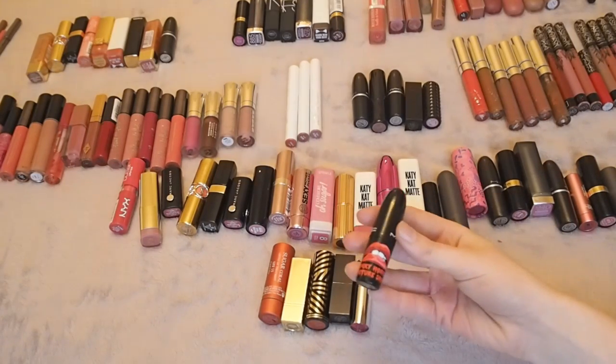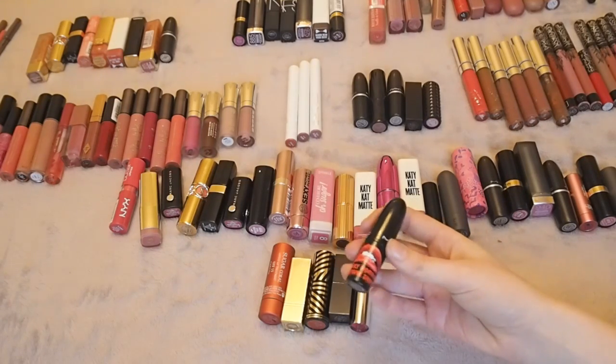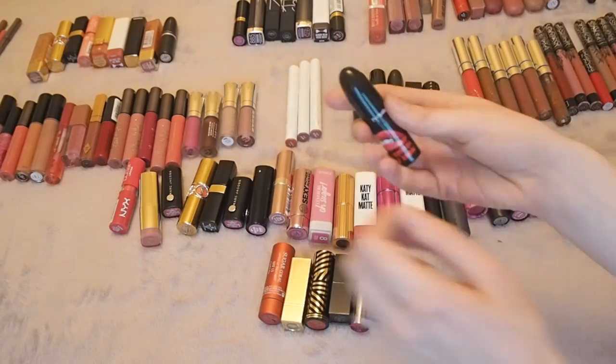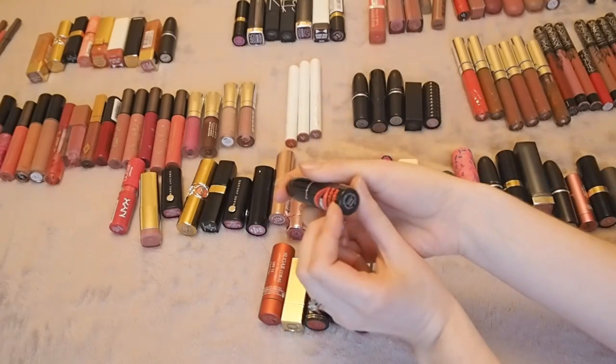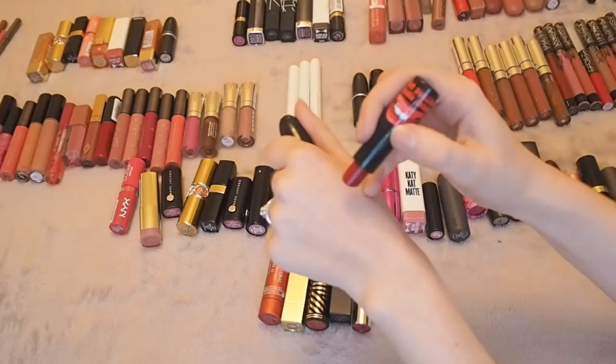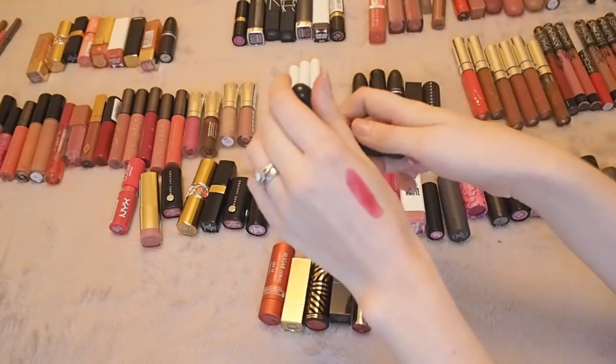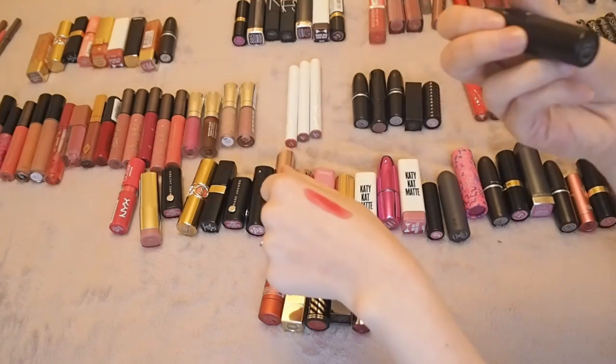Here is, as you can see, another thing where I've been suckered into the packaging. This is the MAC Rocky Horror in Oblivion. And it is so nice. The finish is an amplified, so it's really comfortable.